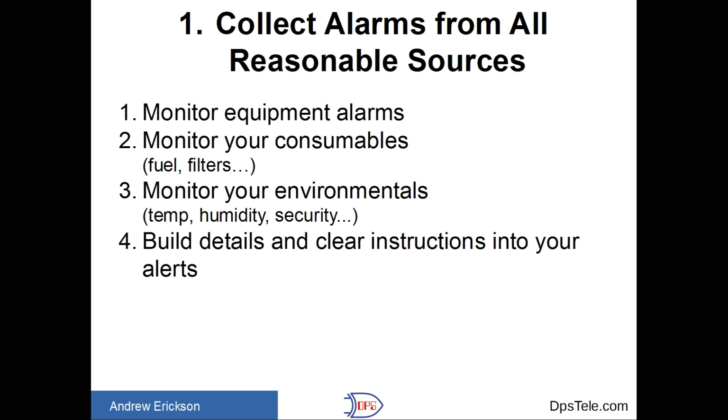All right, so let's break down collect alarms from all reasonable sources. You want to, number one, monitor your equipment alarms. So if you have devices that will latch a contact closure or perhaps send an SNMP trap, do something to let you know, hey, I've got a problem, something's a little unusual, or even just, I'm the generator and I'm running right now, just status information. You want to pull that in.